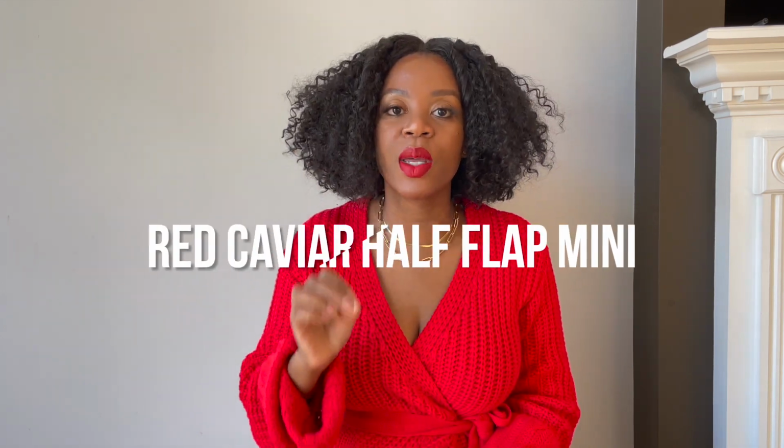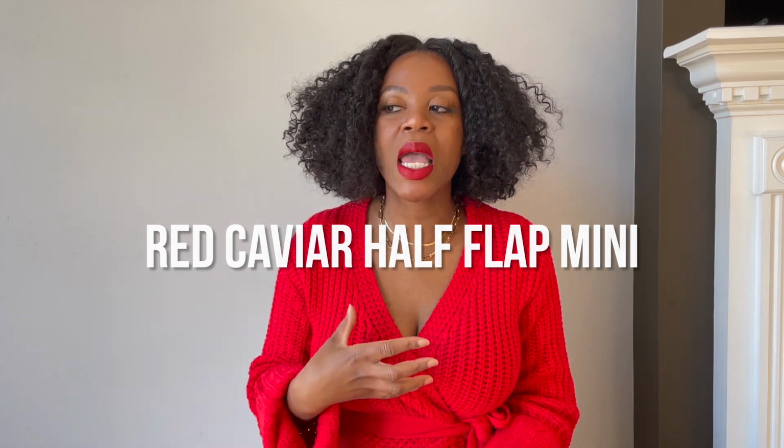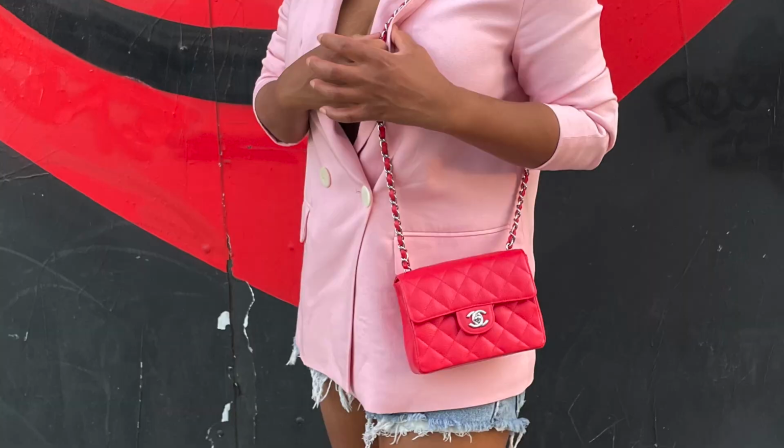Speaking of expensive minis, I also want a vintage red caviar mini with gold hardware. A friend and I were talking about this being on my wish list, and I don't think I've ever seen one. The red one with the silver does exist. It is gorgeous. I love it. As you can see in this picture, it looks beautiful with everything. It adds the right amount of pop of red.